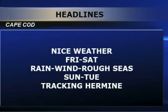All right, here's what's happening in terms of the weather headline for the Cape and the Islands. We're talking about beautiful weather returning here for tomorrow and Saturday with temperatures in the 70s. Then rain and wind and rough seas move in here Sunday straight on through Tuesday, as by then we'll be tracking Tropical Storm Hermine coming up the Cape, moving right over or perhaps west of us. The track and the intensity are still very much to be determined.